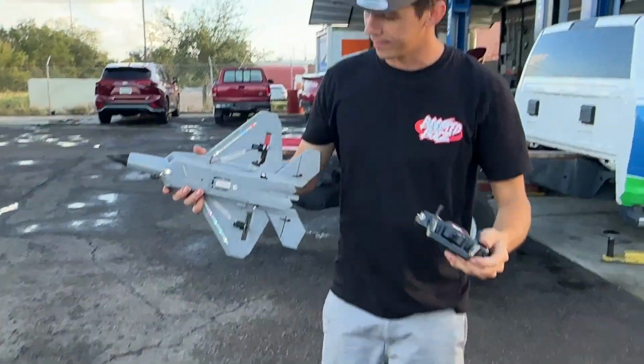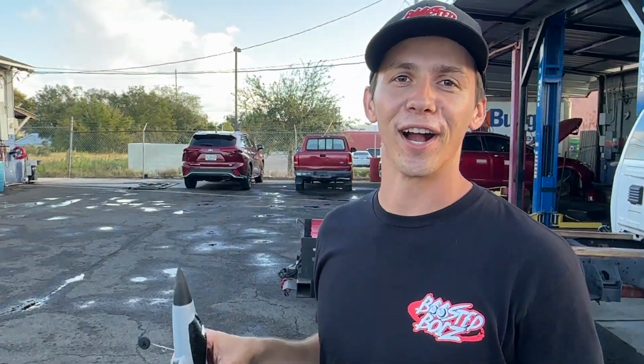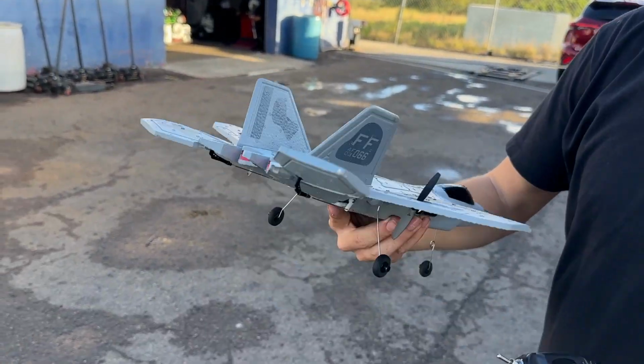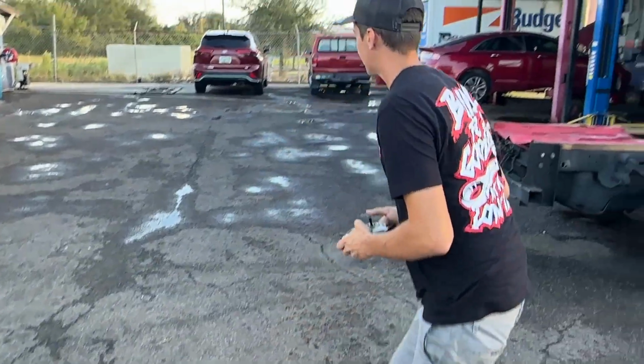Bro, you bring that thing everywhere, man. My F22, man, these things are sick. I don't think I've ever shown this little guy on the channel yet, but anytime I'm waiting around or just chilling at the house, I bust out the F22. This might look like a cheap little toy, but it's fully 3D. Has tail-ons, does flips, rolls. It's pretty cool. You got insurance? Nope.